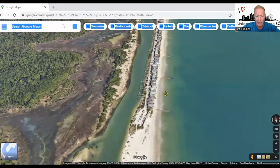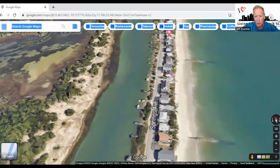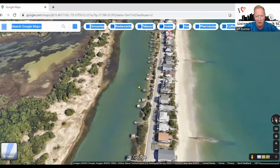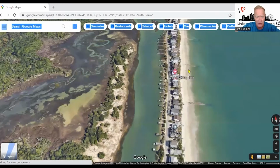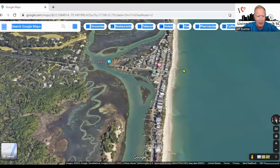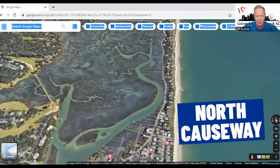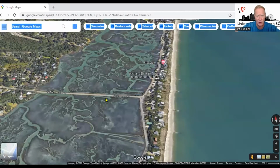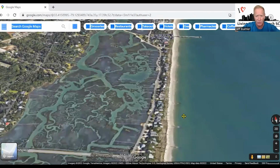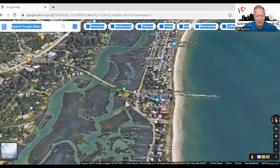You're going to find that there are oceanfront homes, obviously, along here. What's really neat about a lot of these homes is, of course, they have both oceanfront and direct access to the inlet here as well, which can get them out into the ocean, so for boating and fishing alike. As we continue to scroll up, I want to get you to North Causeway and South Causeway. So right here, this is South Causeway. This is really the only way, or one of two ways, on and off of the island. And if we continue up, we're now at North Causeway, and you're going to see that's going to take us right up to Business 17.